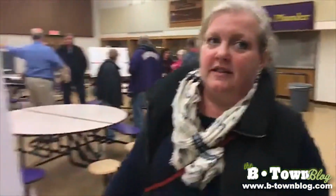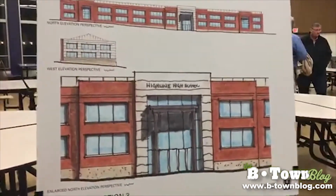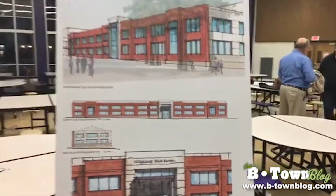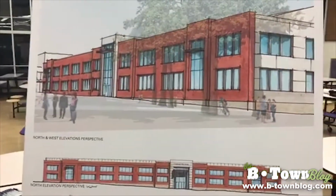What are your thoughts? My favorite one is number one. And I really don't like this one. She really doesn't like this one, and I agree with you. Yes, the first one is the best one. All right, so far the unofficial consensus is option one.